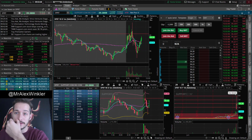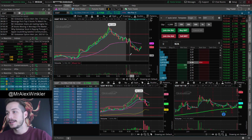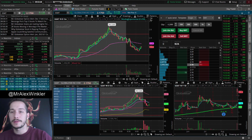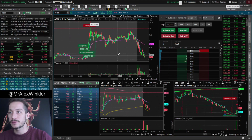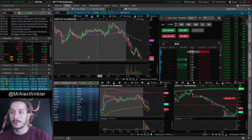Yeah, I mean, SPRT, this one's been so hectic, I just don't trust it. As we talked about, a lot of people think it's going to have an offering. I sure do myself. GSAT, I know this could recover. If it's back above VWAP, back above 2.4, maybe 2.5, could be a great trade. Another run to $3 or so. ATER just selling off. Yeah, I'm not crazy about forcing any more trades today.